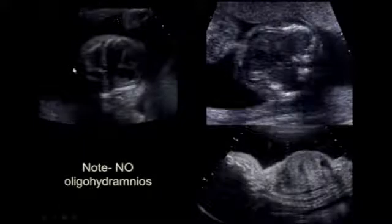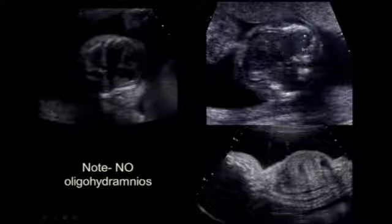In this case, we see that there's a very small chest with a big heart. The ribs are bent. This is a patient with osteogenesis imperfecta, and these lungs are hypoplastic. In this case, we have a case of short-limbed polydactyly syndrome. Again, big heart here, little tiny lungs. And in this third case, camptomelic dysplasia, very, very tiny thorax. Notice in all three of these cases, there is no oligohydramnios, yet we know we have pulmonary hypoplasia.